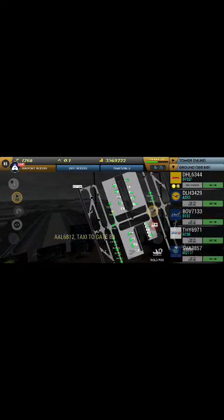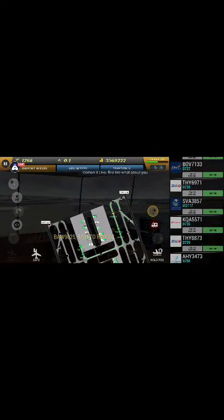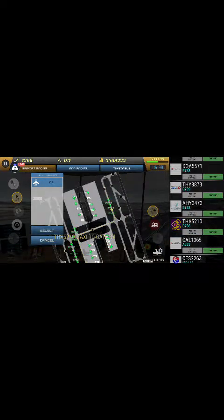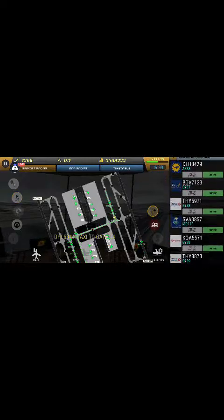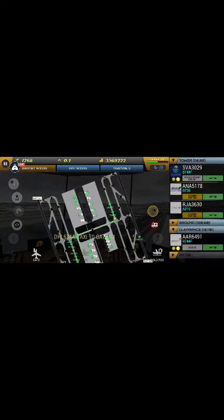American 6812, taxi to gate Bravo 4. Brook clearance, Asiana 64901, ready for pushback at Charlie 2. Speedbird 9025, taxi to runway 34 left. American 6812, taxi to gate Bravo 6. Type 5210, taxi to gate Bravo 4. DHL 6344, taxi to gate Charlie 4.